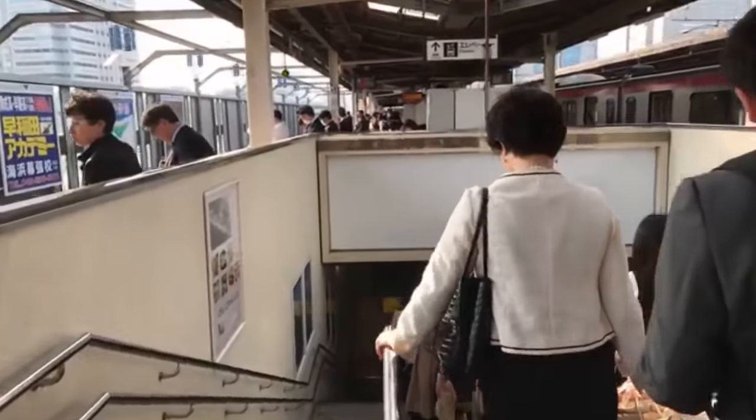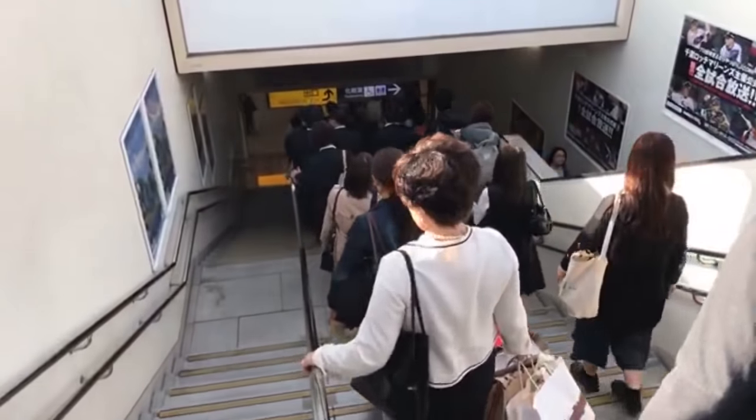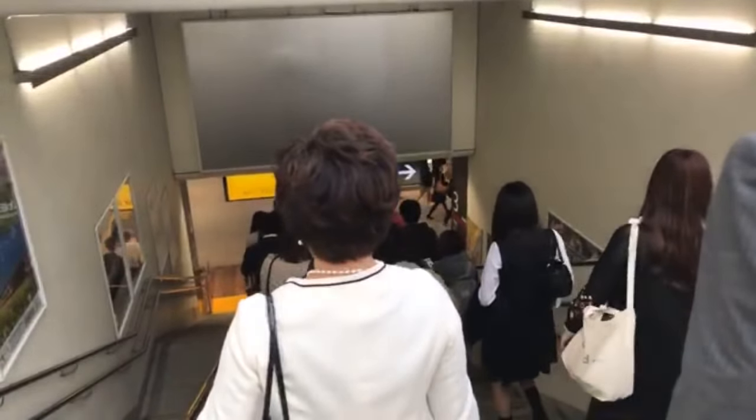People are pretty polite. They don't walk up this side, even though it's crowded. So this side, people are coming up, so it's pretty orderly. The estimated time of arrival is about 12 to 15 minutes, so it shouldn't take very long.